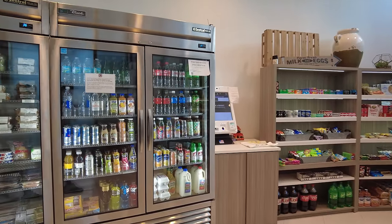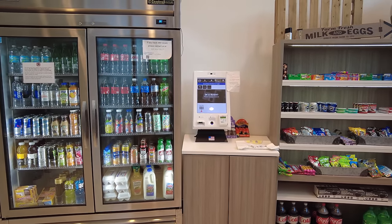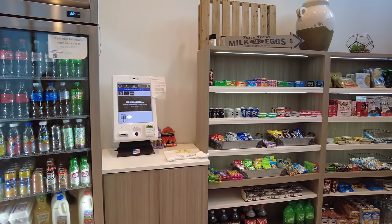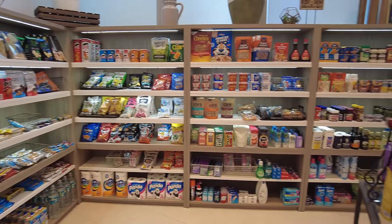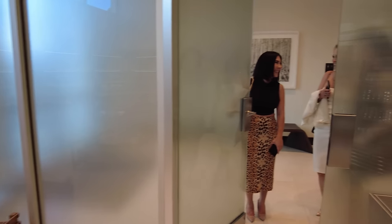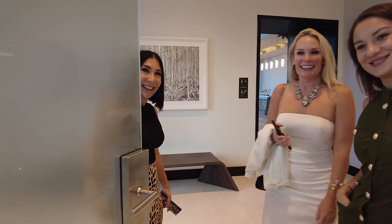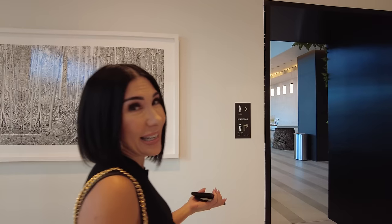Oh wow, and you pay with the machine here. Future. Look at this. Self-serving and open all the time. 7-Eleven right in the building. So it's kind of like a city within the city.